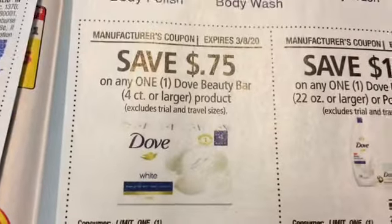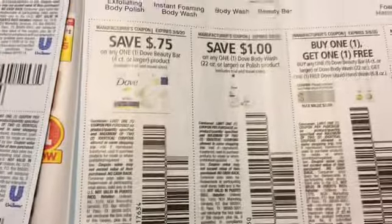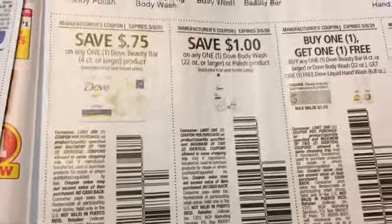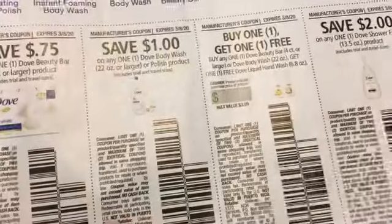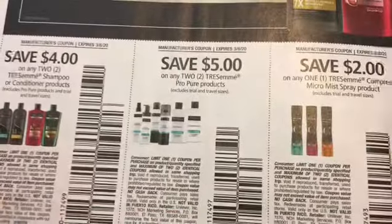I've used this coupon before on a single bar of Dove and it worked. I haven't used it in a while though, so at your own risk, you can try to use that coupon again. Body wash, they don't sell. Hand soap. Shower foam, nope. Care, nope, none of that stuff. All right, so that's the end of the coupons that's in the Retail Me Not.